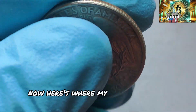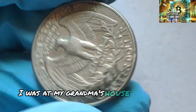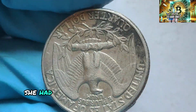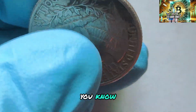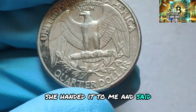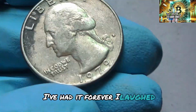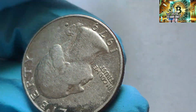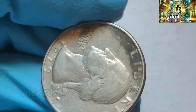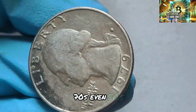Now here's where my personal story comes in. A few years ago, I was at my grandma's house helping her clean up. She had one of those old-school piggy banks, the kind you have to smash to get the coins out. She handed it to me and said, "Go ahead. Break it. I've had it forever." I laughed, took a hammer to it, and out spilled a mountain of quarters, nickels, and pennies. I'm talking coins from the 60s, 70s, even 50s.